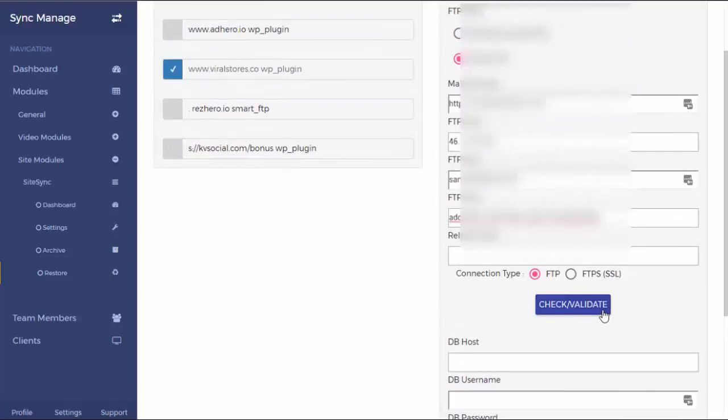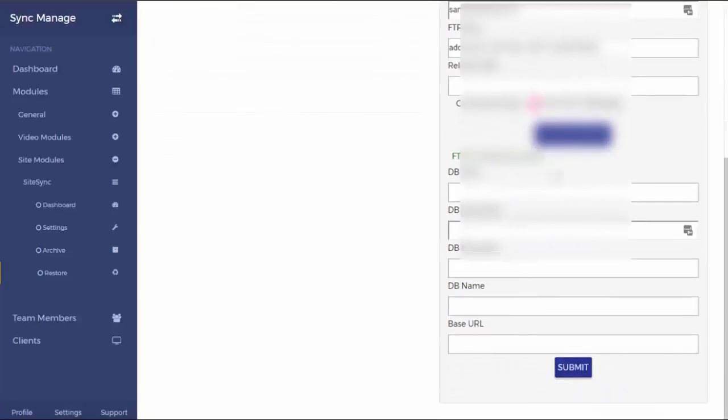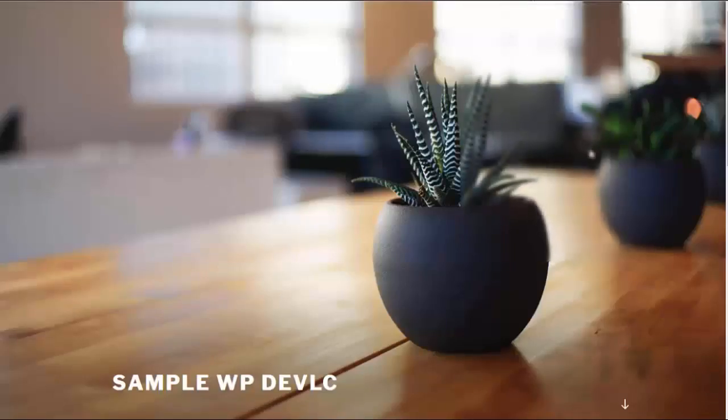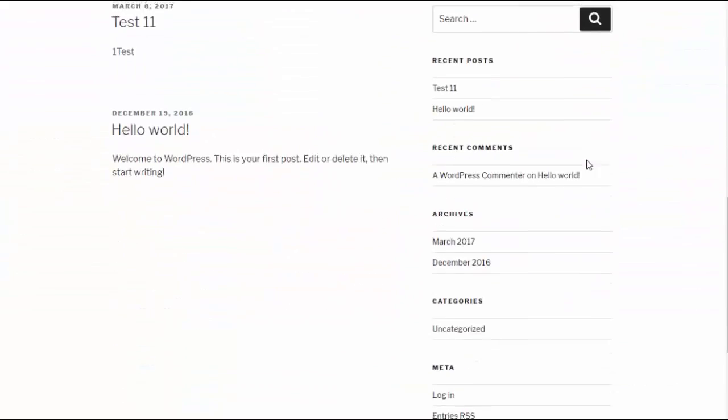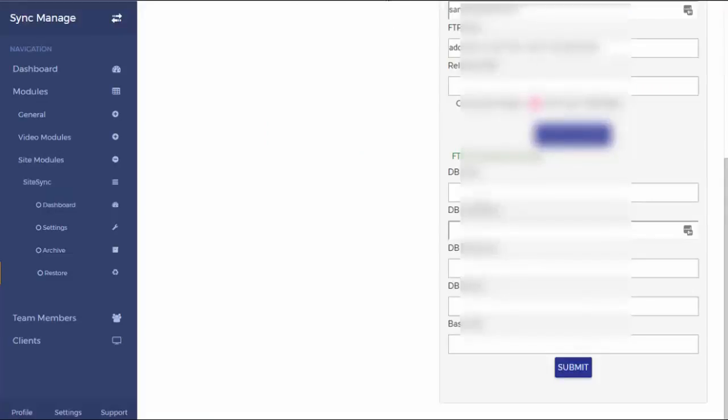So there we go. Let's check if all these details are indeed fine. We'll just click on check and validate, and perfect. The FTP connection is fine. Now let's go ahead and put in our database host details as well. Remember, this is what the website currently looks like. It's just a template WordPress website, but we want to put our details in and see how it works out. Let me do that now.